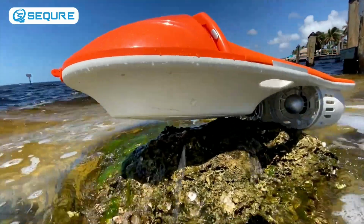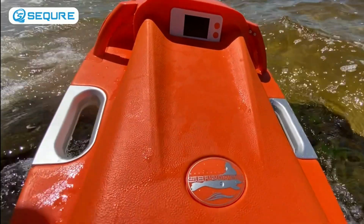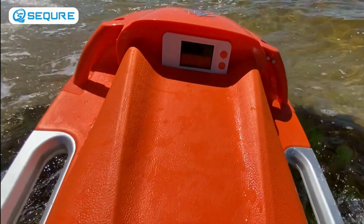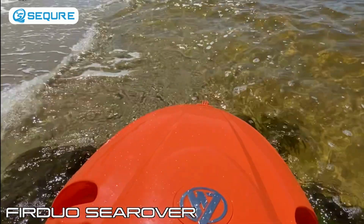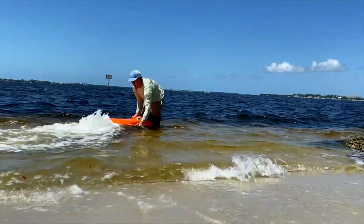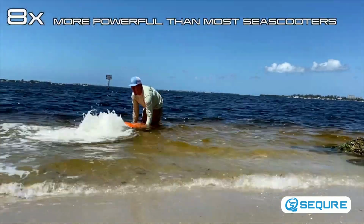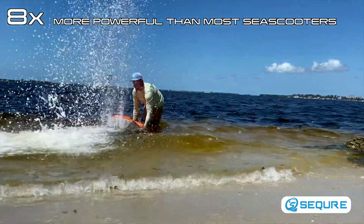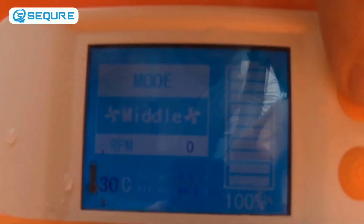In the pursuit of ultimate fun on the water, I searched for the most powerful sea scooter I could find, and I found the Firduo Sea Rover, a 4,000 watt powerhouse sea scooter. The Sea Rover packs 8 times the power of even Yamaha's most powerful dive scooter, which tells you your voltage, amps, and even the water temp.